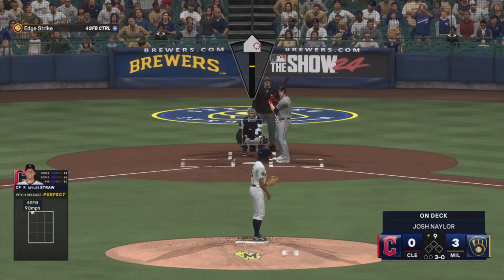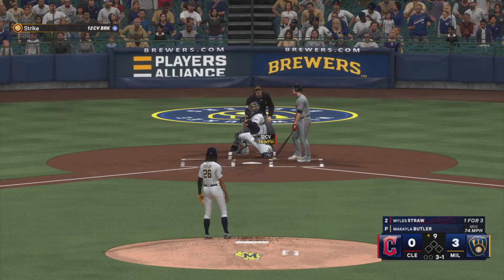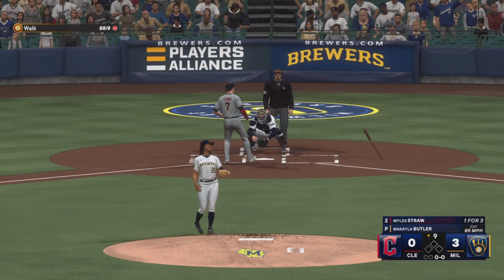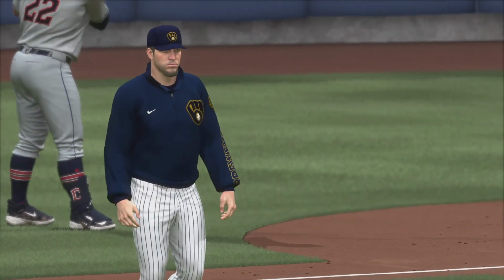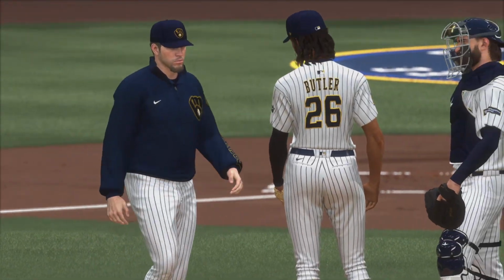You just don't see it that much anymore, a pitcher being this efficient and getting this deep into the game. I wonder if she's going to be able to close it out. There's just something about that ninth inning. But being at under 100 pitches, she's still got plenty of fuel left in the tank. And here comes the Brewers manager to the mound. Pitching change coming. Josh Naylor.